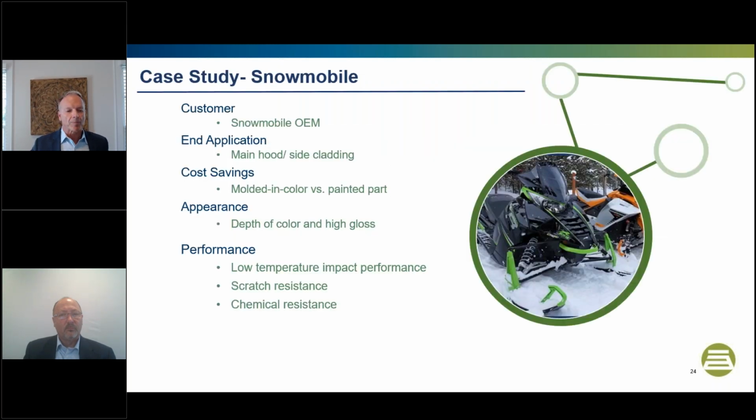Okay, move to an application story. So this first application story, I want to highlight the hood and forward cowling on this snowmobile. The customer was experiencing breakage at low temperature and looking to reduce costs by eliminating the need to paint. Surlyn Reflections was the choice here for the ultimate in low temperature impact performance. Demonstrated ductile impact at -30 degrees.